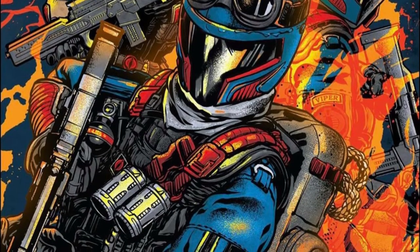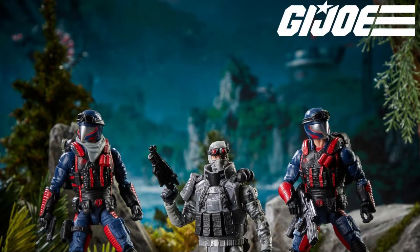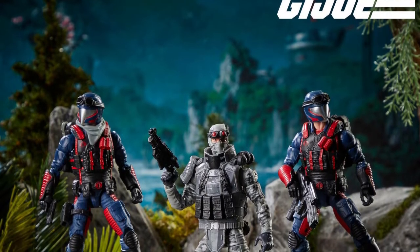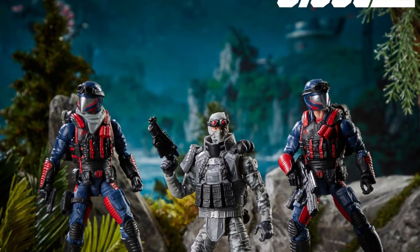All right, so let's move on to the other Target exclusive, and that is Firefly. This is the figure that I have probably the most mixed feelings about. I feel like there are a lot of good things about this figure and a lot of bad things about this figure. So let me start with what I like about this figure.